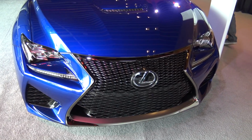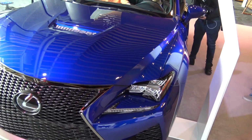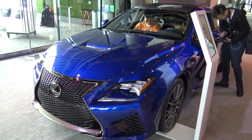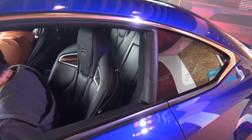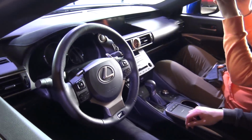Lexus RCF. You like it? What do you think? Yeah? 470 horsepower, basically. Pretty nice interior here. Pretty high tech.